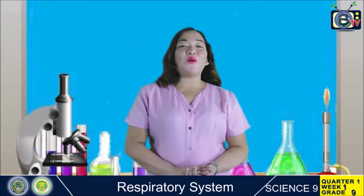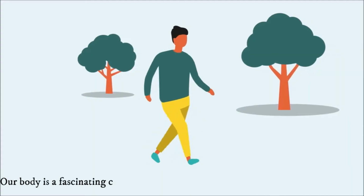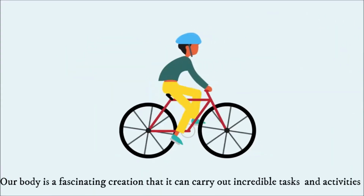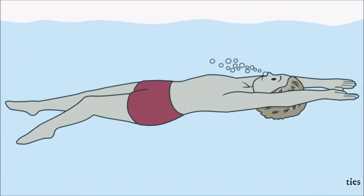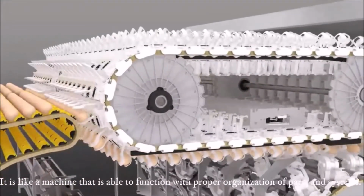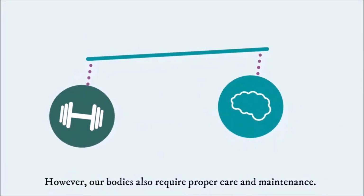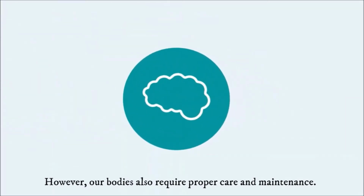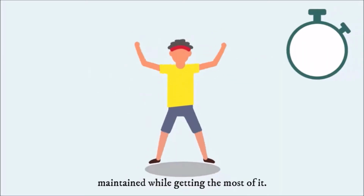Let us now proceed to our first lesson. Our body is a fascinating creation that it can carry out incredible tasks and activities. It is like a machine that is able to function with proper organization of parts and systems. However, our bodies also require proper care and maintenance. It is just fitting to keep going with a healthy lifestyle to ensure that each part is maintained while getting the most of it.